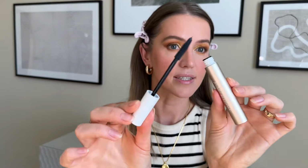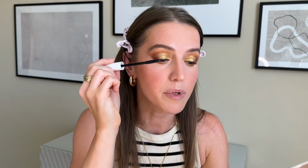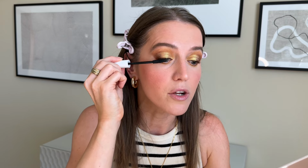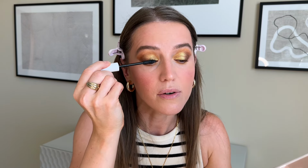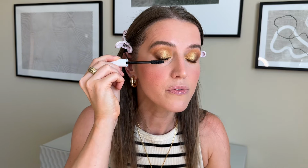So this is the wand. But first I'm gonna curl them up as I always do, because my eyelashes, they're pretty decent. They're very regular, but they just look down. I love trying new mascaras just because mascara is that one product for me that instantly makes me look put together. And even when I don't have time to do a full face of makeup, mascara is always something that I apply, even a little bit, just for a little self-care. This is what one coat of the Lash Fixation Mascara looks like.